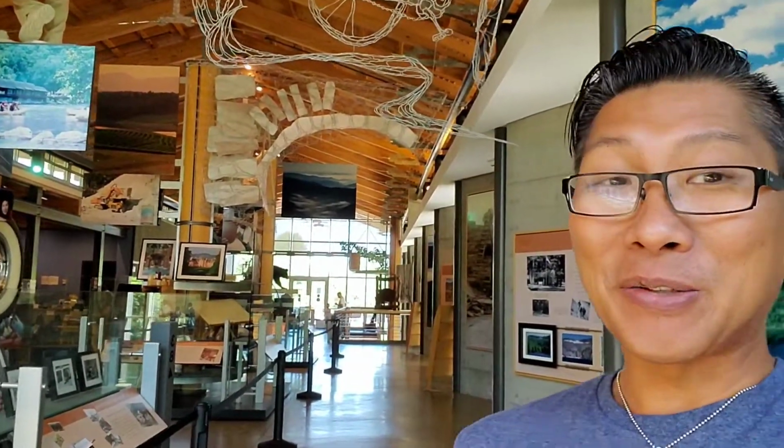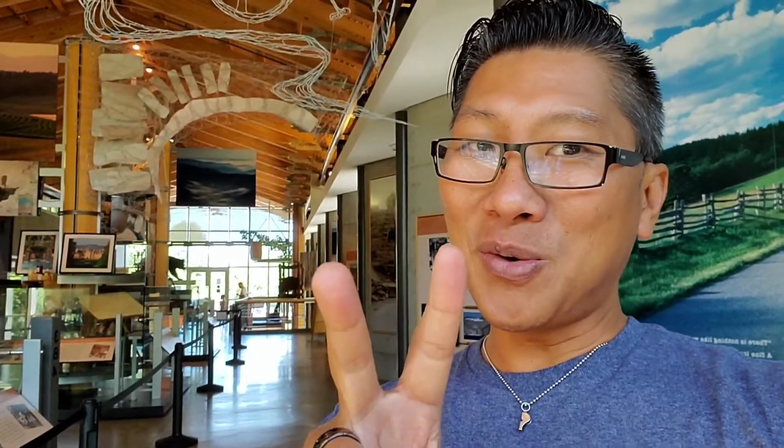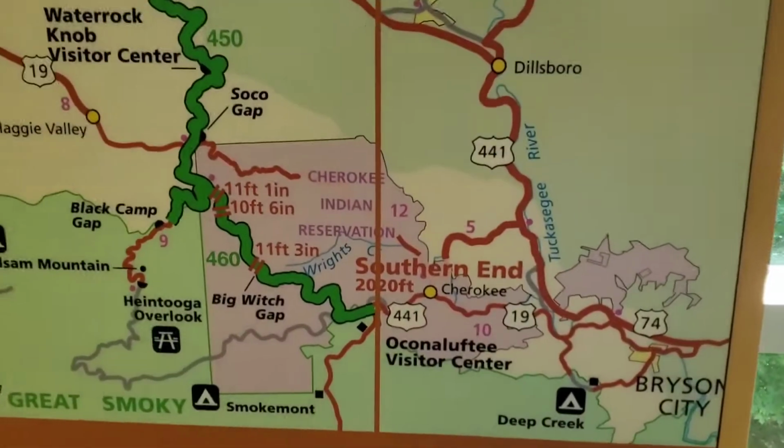Okay, so I'm all the way at the back of the visitor center, and I'm going to show you one of the biggest maps I've ever seen. It's going to show you where we actually started and where we're going to end all the way down there. So this is a real cool map to get a sense of the scope of how far we have gone so far and how far we will go along the Blue Ridge Parkway. You guys ready? All right, here we go. 3, 2, 1, here we go.